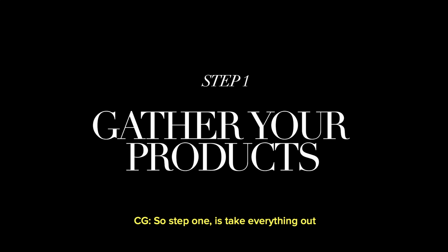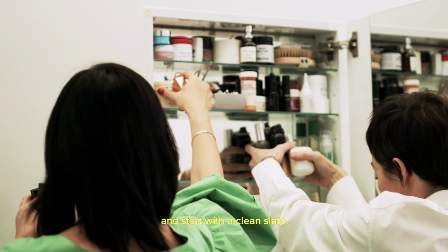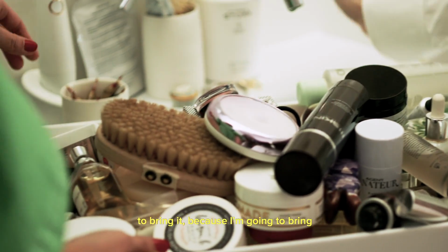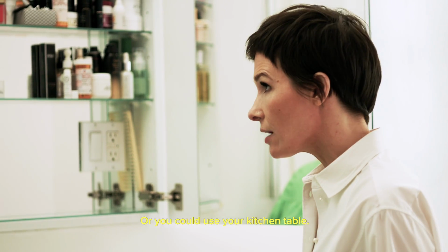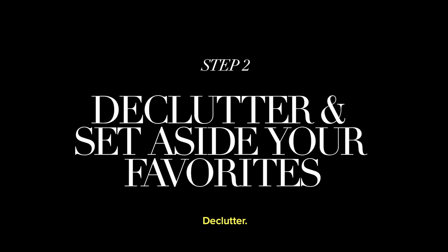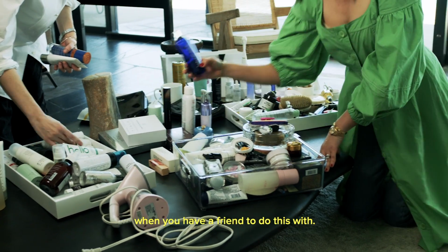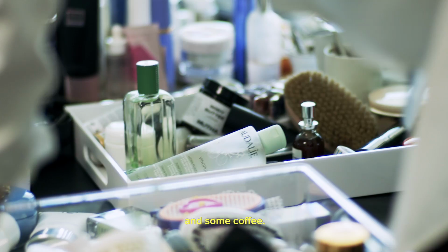So step one is take everything out of all of your cabinets and start with a clean slate. It's good to get a little tray like this because that really helps. I'm gonna bring it to the coffee table, or you could use your kitchen table, but getting all of your stuff in one place is the first step. Super easy. Declutter. Let's roll up our sleeves and get to work. It's much more fun when you have a friend to do this with. I suggest you have some Red Bull and some coffee.